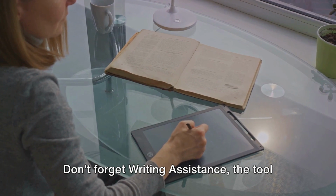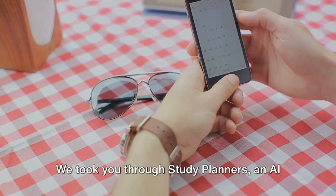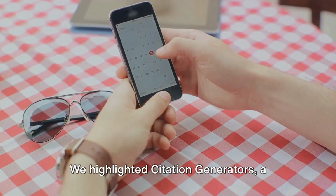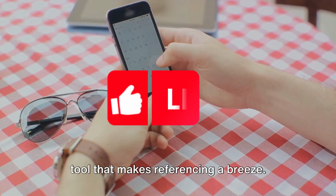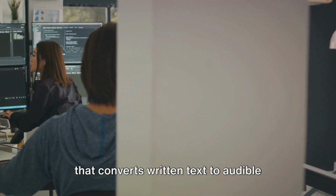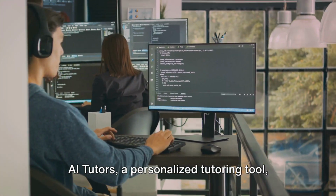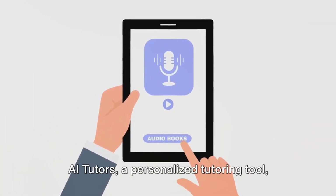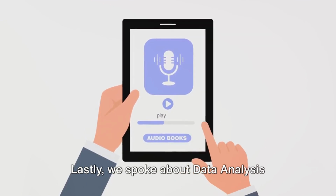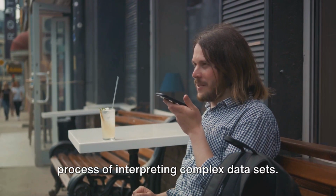Don't forget writing assistants, the tool that provides support to improve your writing skills. We took you through study planners, an AI tool designed to organize your study schedule efficiently. We highlighted Citation Generators, a tool that makes referencing a breeze. Text-to-speech converters, an AI tool that converts written text to audible speech, also found its place in our list. AI Tutors, a personalized tutoring tool, was another gem we uncovered. Lastly, we spoke about data analysis tools, the AI tool that simplifies the process of interpreting complex datasets.